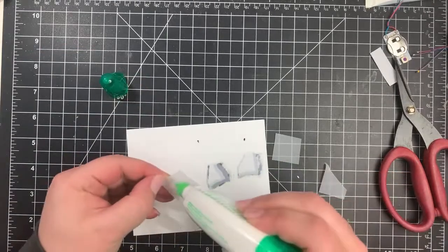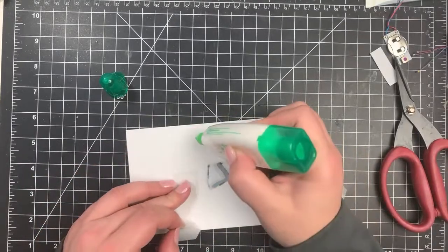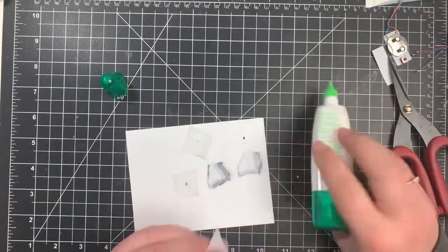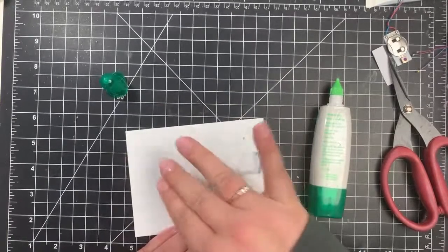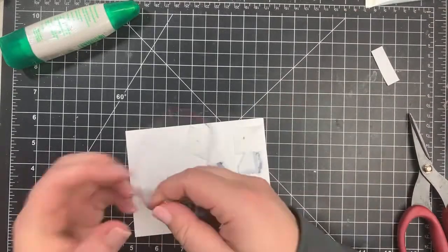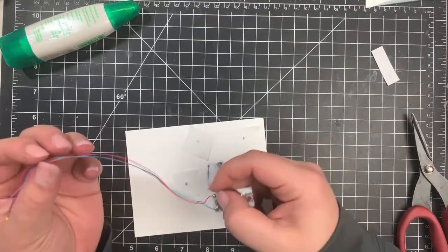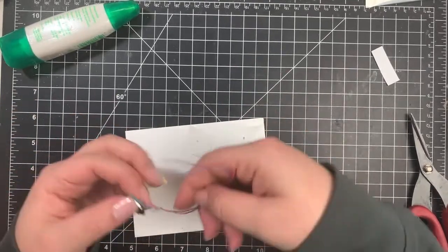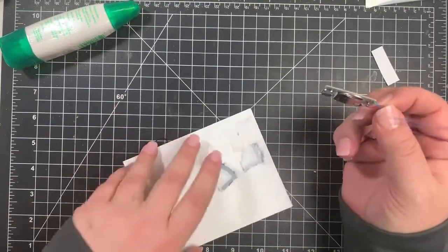All right, so let me glue these little pieces down, and I am going to give these a couple seconds to dry while I get my lights organized. And the lights are going to go right on these vellum pieces, right where my little holes are. And you can see that the 3 wires are kind of twisted together. You can just untwist them and put them wherever you want them to go. And these are really bendable. So wherever you want these to go, they bend and you can manipulate these pretty much any way you want.